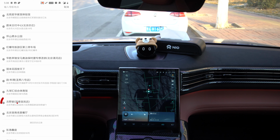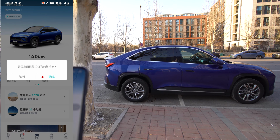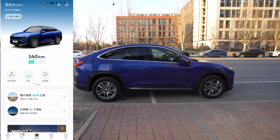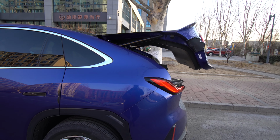And you can send navigation to a vehicle from your phone. So that's also very handy. If you can't find a car in the parking lot, then you can search for your car with a tap of a button and it'll start beeping. You can open the rear trunk, but unfortunately there's no frunk in the NIO.